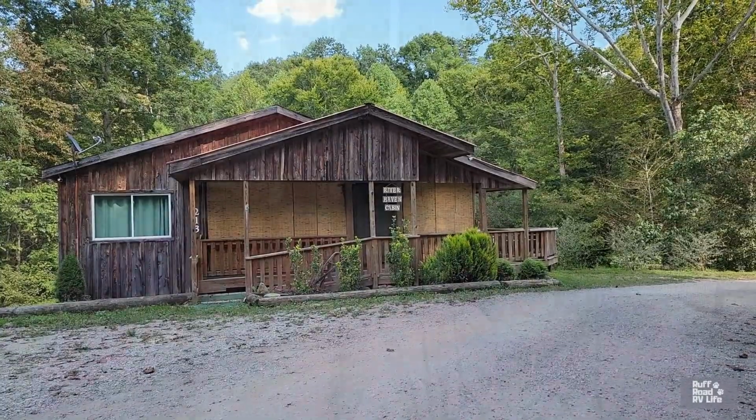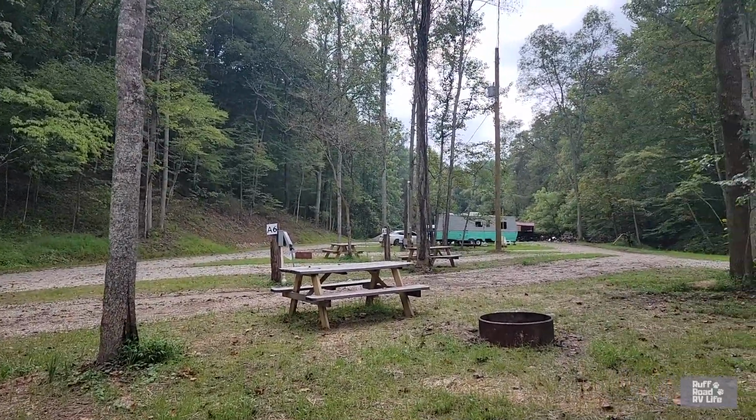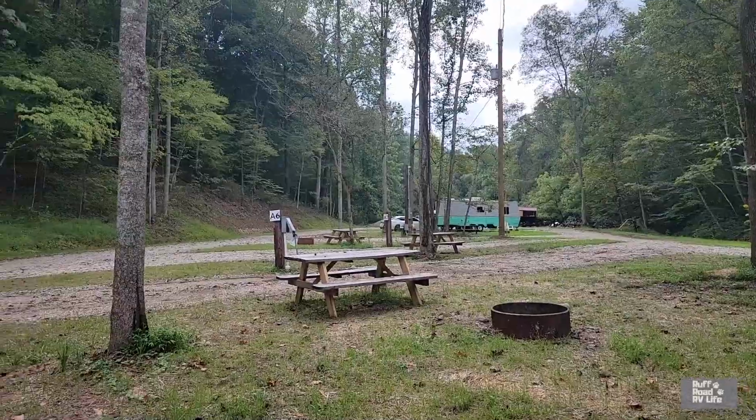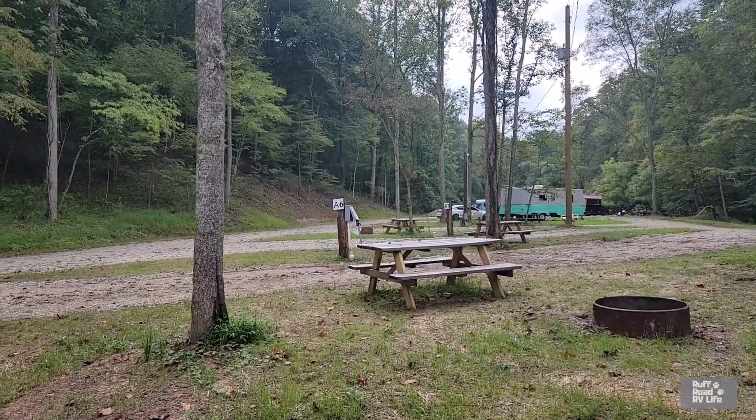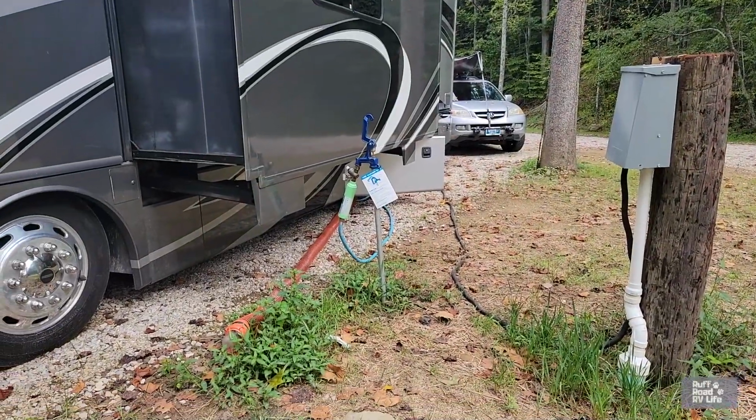These series of pull-through sites right in this area are gravel sites, but we had no issue leveling, and we've seen people come and go next to us that didn't seem to have a problem leveling either. They are full service sites, so you have your water, your sewer, and your 30-50 amp service. You're not right on top of your neighbor. You can see, this is our site next to us, and the gravel over here. That's where they are, and we had company last night.